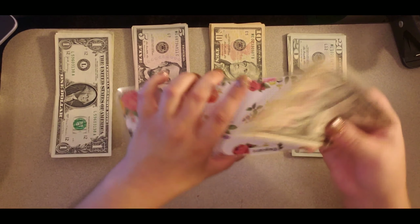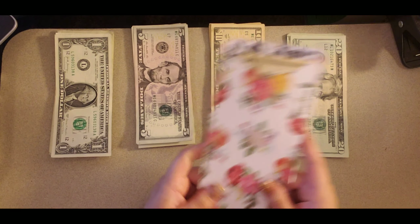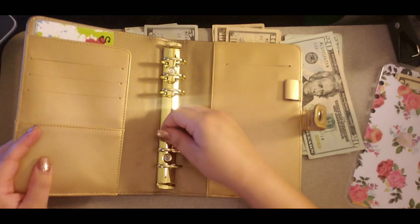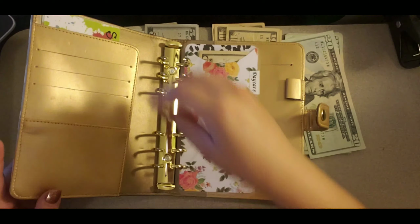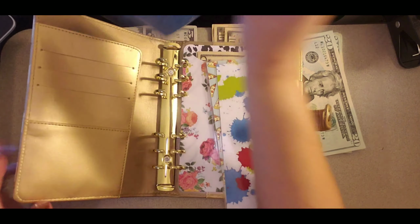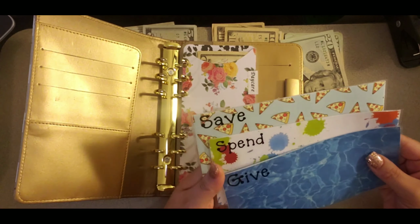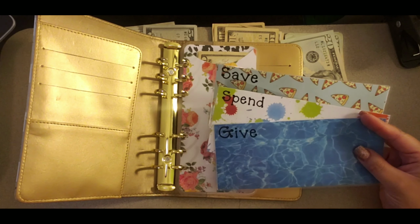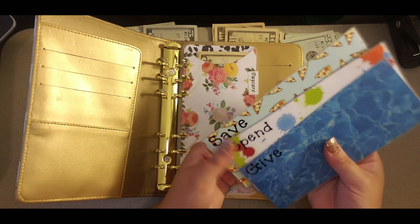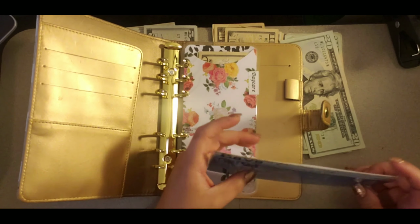I don't have a little written thing, but I need one because I'll be going in and out of this envelope a lot. And if you guys were wondering, I use this Recollections binder for all of my cash envelopes. I just put them in there. Again, I showed last video that these are my son's cash envelopes: give, spend, and save. I actually have these up on my Etsy for you all too. If you've got kids that want to start learning money early on, I've got them on my Etsy.